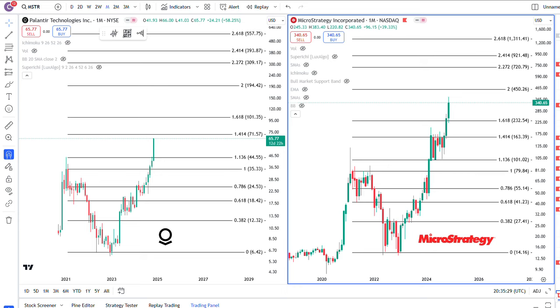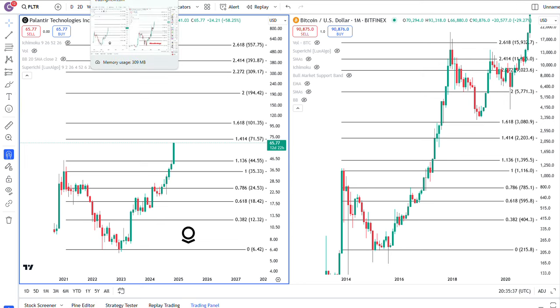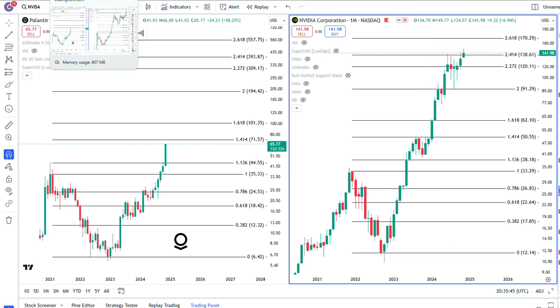That's entirely possible. Or is it going to end up doing what Bitcoin did? It just didn't care. It just wanted to go higher for months and months and months, which is probably not likely, by the way. But if it does, great. Do I care that it does something like this? No. Do I care that it does something like this? No. I probably don't really want to sell Palantir regardless.